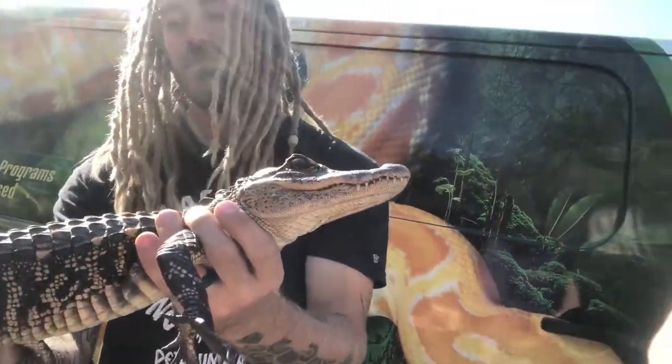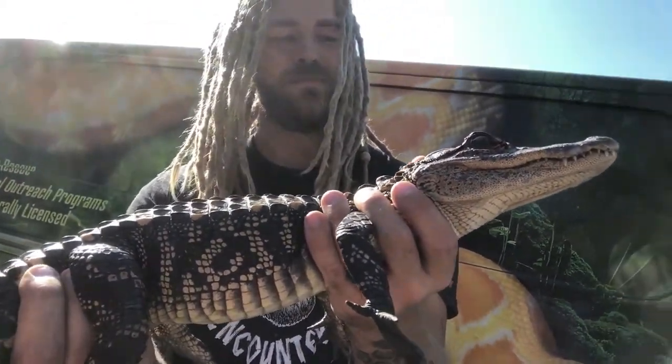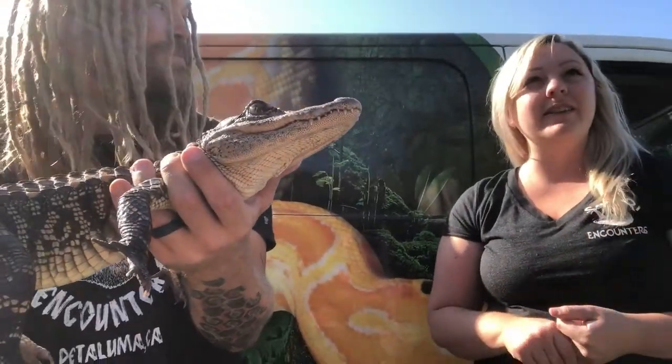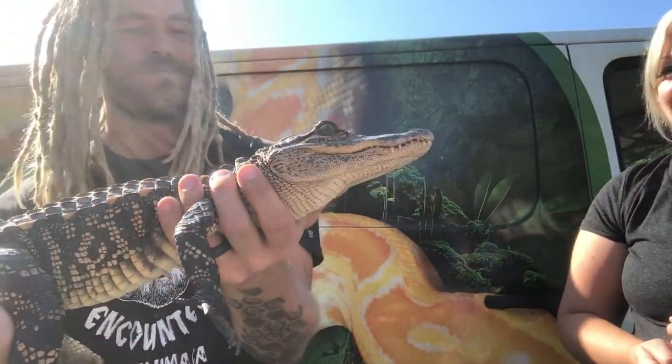Yeah, he's making a baby sound. Oh, he's like, Mom! Like I said, he's one of our newer alligators. We have alligators that we've had for over 6 years. But we're handling Hook more and more often. That way he gets used to stuff like this. So it was good that he was able to come visit us today.